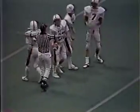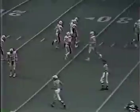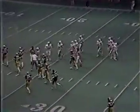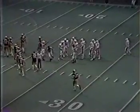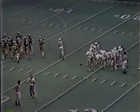And it will roll dead at the 23-yard line. Mike Howard, yes. Downs the football at the 23-yard line. So with 11:42 left, the Crusaders will try to protect this 14-point lead.